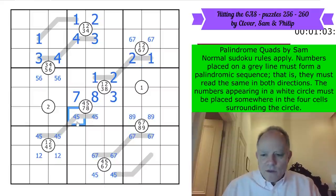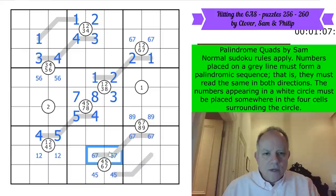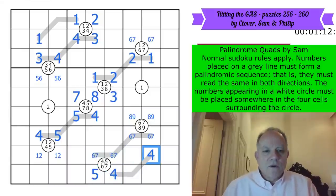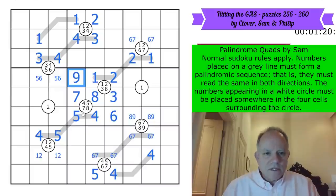Yeah, we have to remember that when we get one end of the palindrome, we can do the other end in order as well. Haven't figured out the 6, 7 pair. That's a 4. Okay, so now what? We've got a 6, 9 pair. Yeah, we can do those in the middle. Very straightforward.